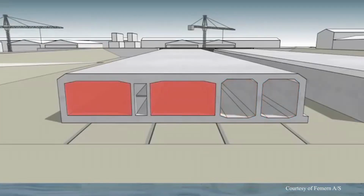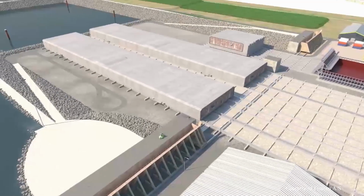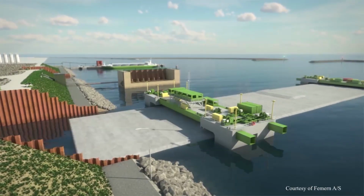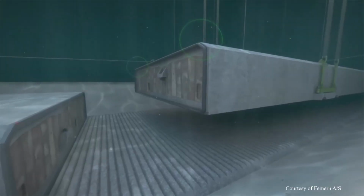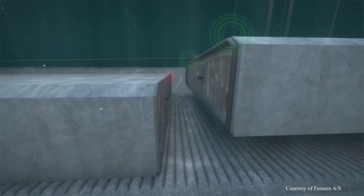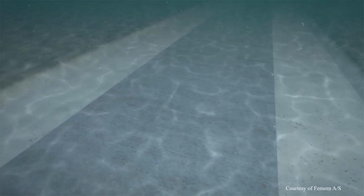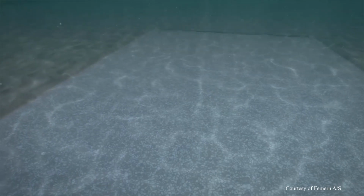The Fehmarn Belt tunnel is expected to take 8 years to build, with an estimated completion date of 2028. At a cost of 4.7 billion euros, it will be Northern Europe's largest construction project. The tunnel will be built in segments in a factory on the shore. Each segment will be floated out and lowered into the seabed, where they'll be connected together to make the final tunnel. Finally, the tunnel will be covered in stones to protect it from the elements. This will make the current ferry redundant, and Denmark's final passenger ferry will no longer exist.